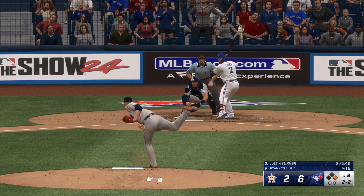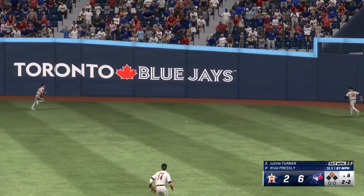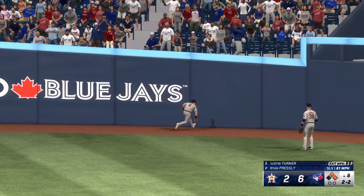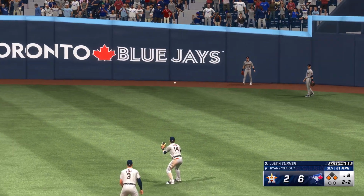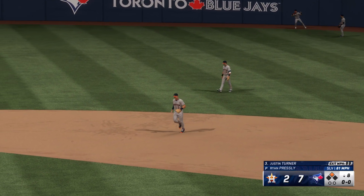Righty delivers. Ripped into right center. And that should be extra bases. Horwitz rounds second on his way to third. Coming home. He will score. And the lead is up to 5.